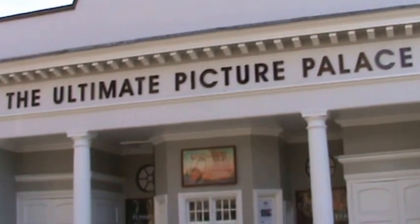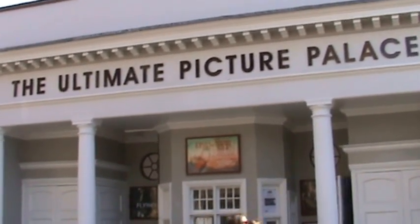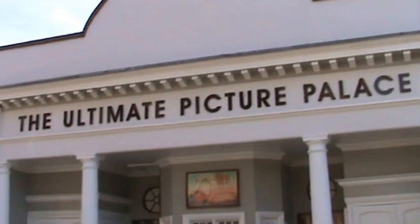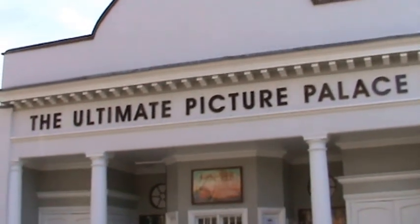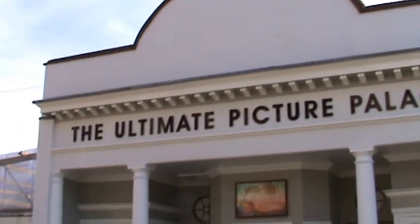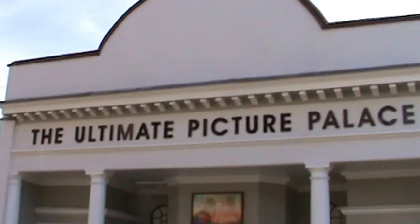They've had screenings of What the Bleep Do We Know, and Loose Change, and several other conspiratorially aware films, and Kevin Annett's film in there as well, Unrepentant. Now, as I said, if you're in Oxford, pop in and see what's there. That's the Ultimate Picture Palace. But I'll carry on along here.